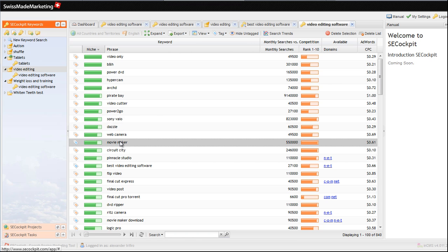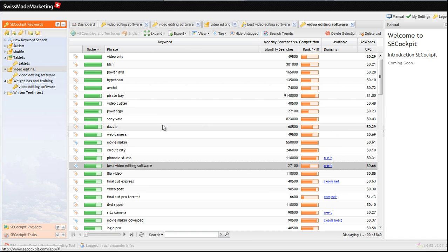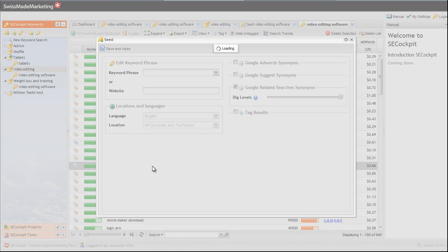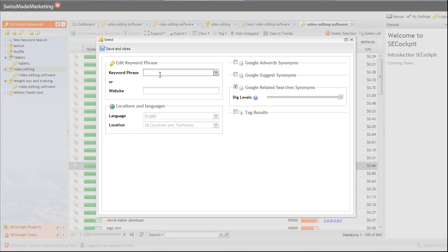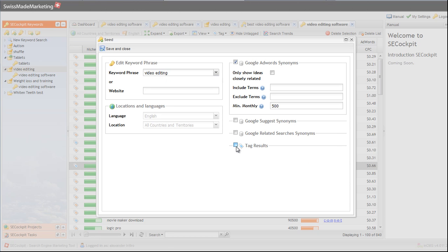Anyways, so once you have your list, you could also, of course, instead of just continuing to use the same keyword, just do video editing and expand it further in that field and tag it in blue, something like that.